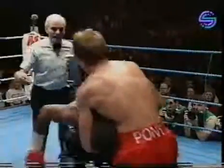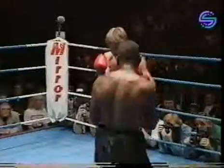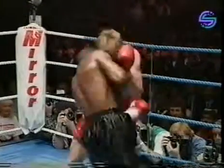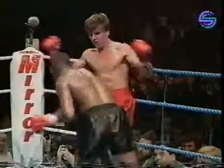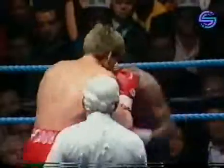Right hand. Good right hand and a right uppercut. So he's surprising us all. He's still got a little bit left, but... Yeah, but is this the last hurrah, though, I wonder? Yes, I wonder myself. He's got to throw punches if he wants to keep this guy off him. He's got to throw shots.